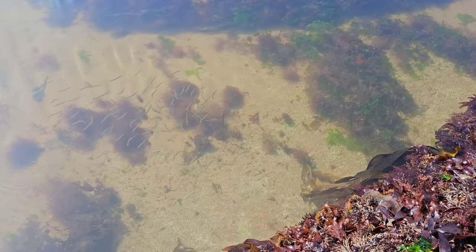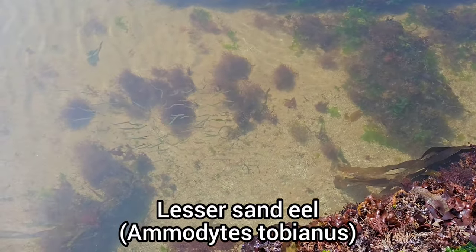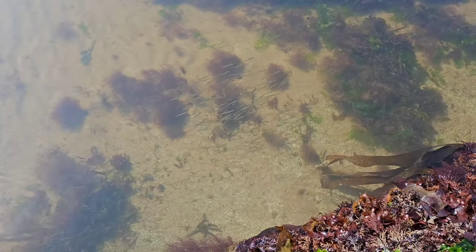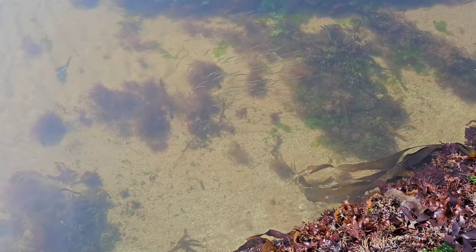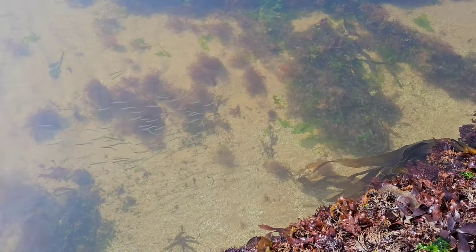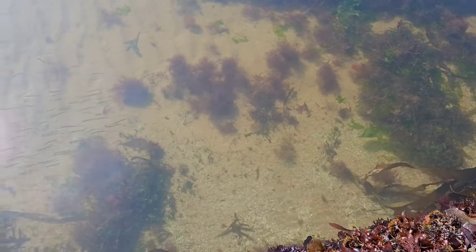Here's another big group of sand eels just coming past. I'll try and get some underwater footage of them if I can, but it can be quite difficult. The moment I drop my camera in, they're just going to all dart off in different directions. But yeah, it's just cool to observe them up here.